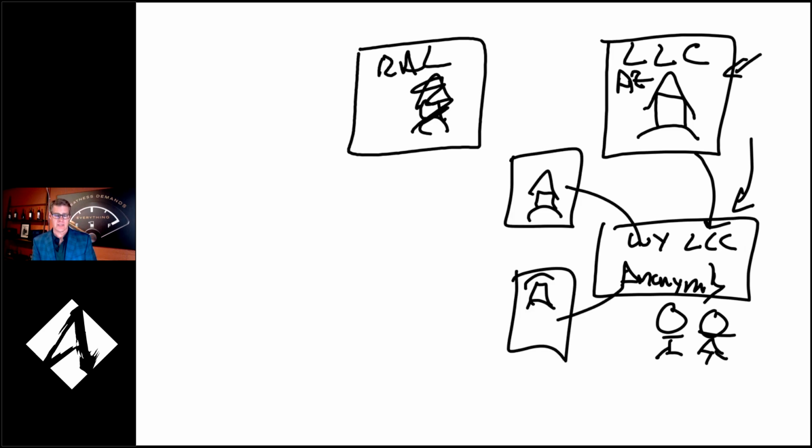in different LLCs. This is another Arizona LLC, and here's a third Arizona LLC. Now, you need to put them to use in your properties. So here's what we're going to do. We're going to lease the properties to the business. So now we're just going to lease them. Lease these properties to our active business that we own.